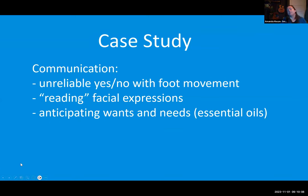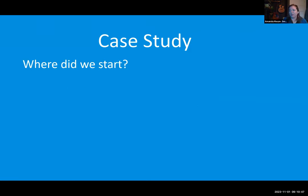When I met her, her communication was very unreliable: yes or no with foot movement, reading facial expressions, which I was unable to see after trying to work with her caregivers to understand what they were seeing and reading. They were trying really hard. There just wasn't a ton to understand. And then a lot of anticipation of her wants and needs. Her family was really insistent that she loved her essential oil work that they were doing. They'd come in with all these different essential oils, which is not bad in itself. It just ties into part of what we figured out as we worked on communicating with her.